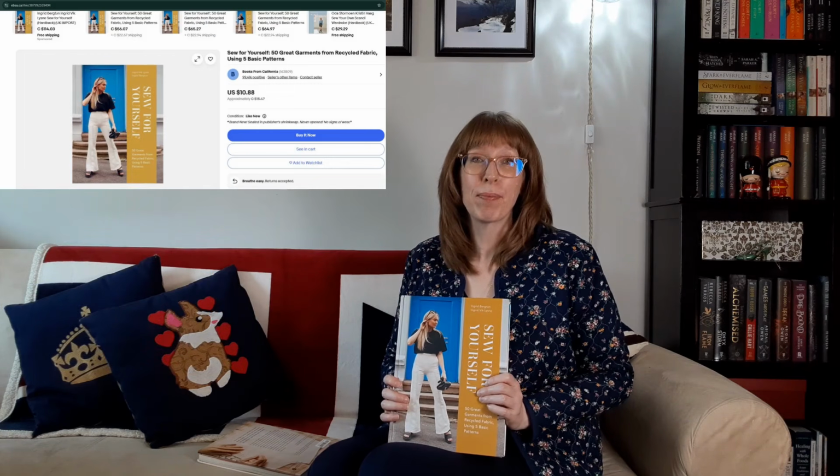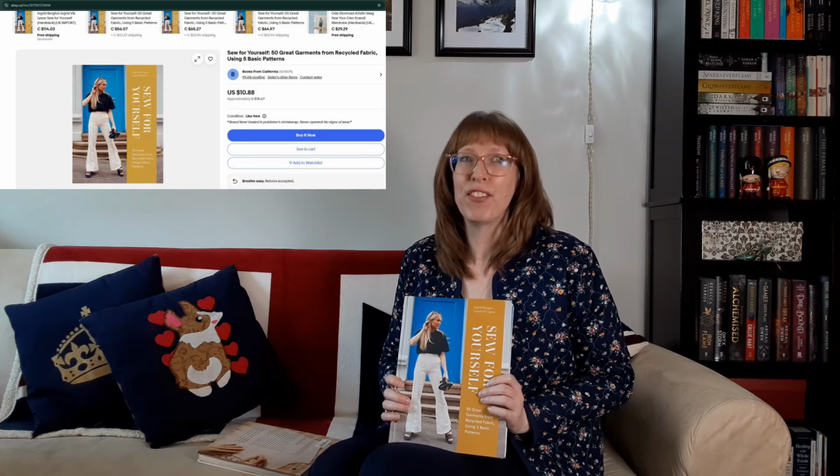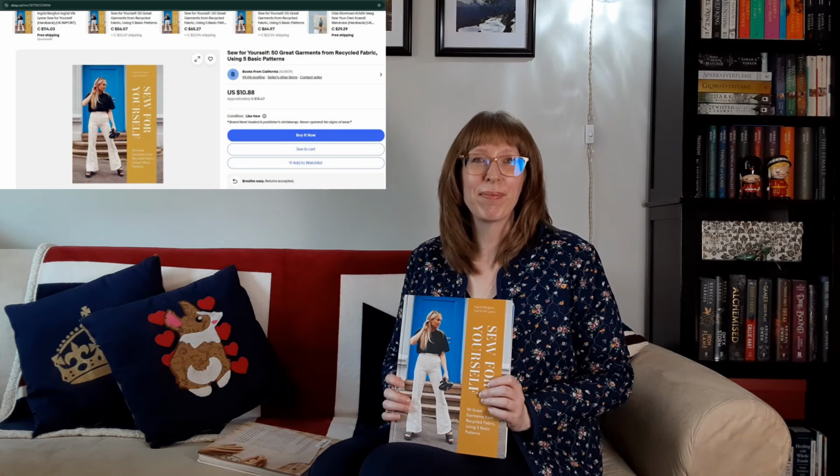The first book is Best for Sewing Sustainability on a Budget. It's called Sew for Yourself, 50 Great Garments from Recycled Fabric. I found it on eBay for such a great price. The book is the definition of budget sew energy.